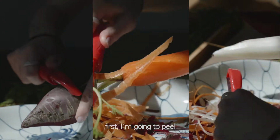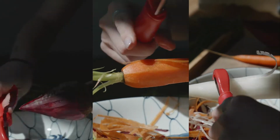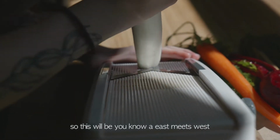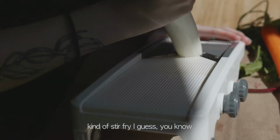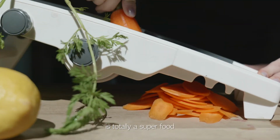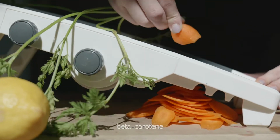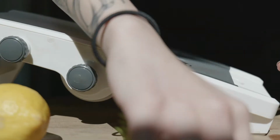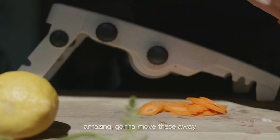First, I am going to peel all these beautiful things. So this will be an east meets west kind of stir fry, I guess. Carrots is totally a superfood. So high in vitamin A, beta-carotene, has fiber. Ta-da! Amazing. Gonna move this away.